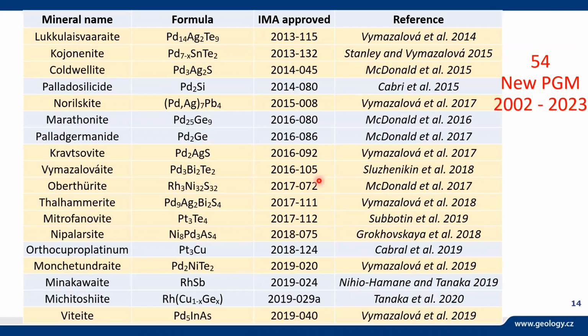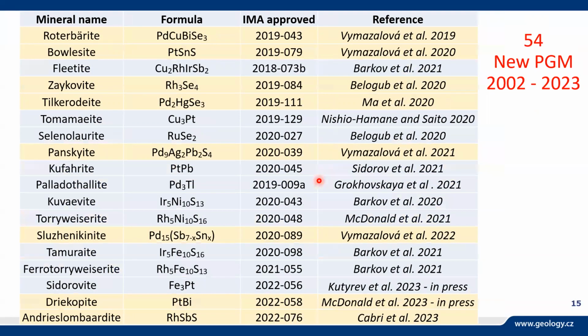I would like to mention some of them of interesting composition, like palladium silicide. There's the first palladium mineral with silicon. There are 2 germanides recently described, and there are many other interesting minerals. What is also interesting, one would think that very simple compositions like platinum lead, or iron platinum, were or must have been already described earlier, but apparently not. There are some very new findings, and included are the most recent 3 minerals accepted last year, described this year: siderowite, dracoite, and arsenolite-bearing lombardite.